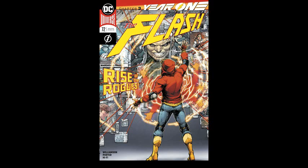Alright, with that said, the first issue I want to talk about is Flash number 72. It's chapter 3 out of the year 1. So year 1 continues. Things are not looking pretty for the Flash, who just got his scarlet butt handed to him by the Turtle the last issue. But in this issue, he comes back fighting.